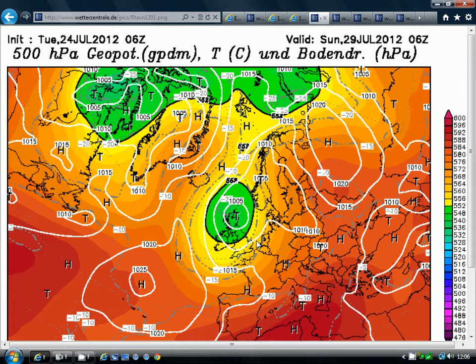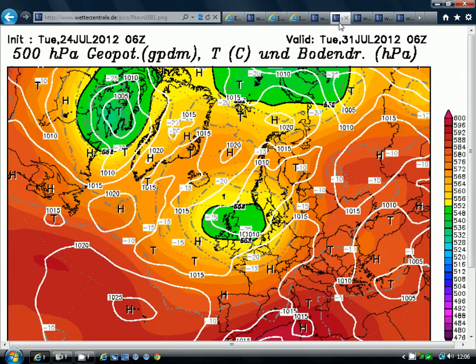It's still very uncertain as to what's happening on Friday in terms of the breakdown to this heat, but certainly by the weekend this area of low pressure is back in control over North Scotland. The jet stream again is digging south, so it's cool and it's showery. It's back to the summer pattern that we're used to.